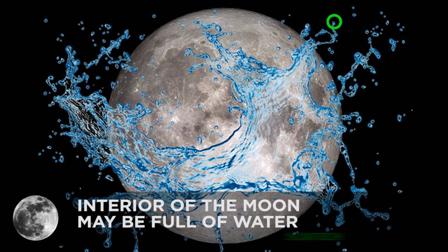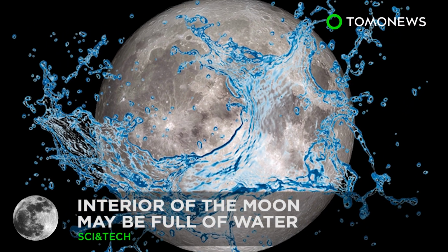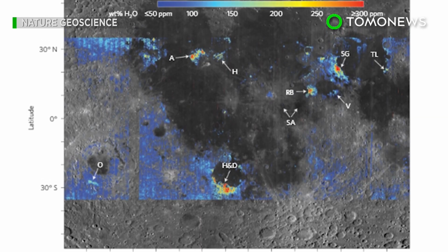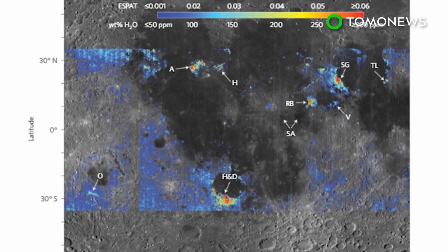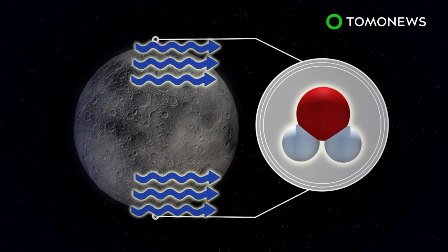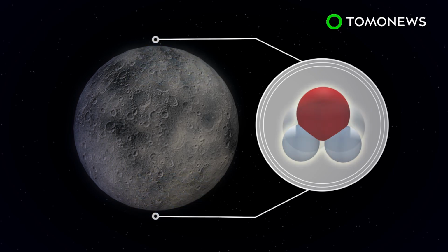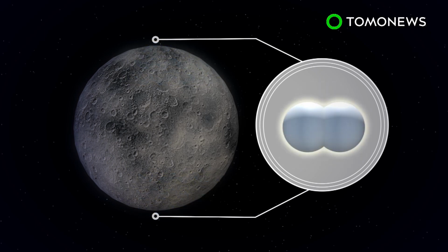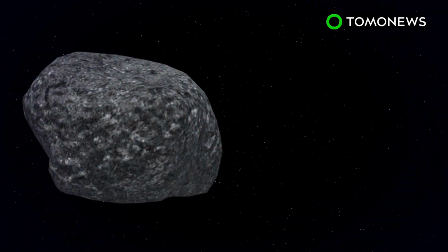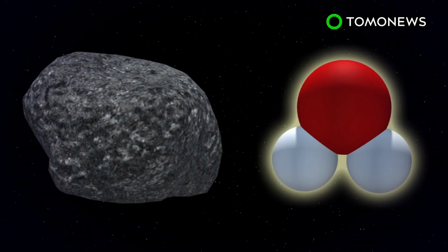Water on the moon could fuel extended missions. Researchers at Brown University believe the moon's interior could be packed full of water. Water is found at the moon's poles, and scientists believe it exists there as a result of hydrogen brought by solar wind. However, according to a new study, magma eruptions from the moon's interior billions of years ago trapped water inside tiny beads of glass found in lunar rock.